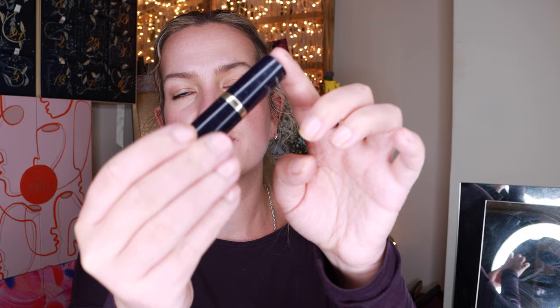This is a lipstick by Estee Lauder. It is called Estee Lauder Pure Color Lipstick in Candy Shimmer. I had this lipstick in a number of my project pans in the past.